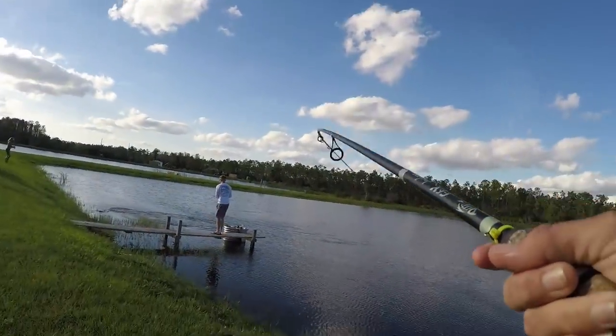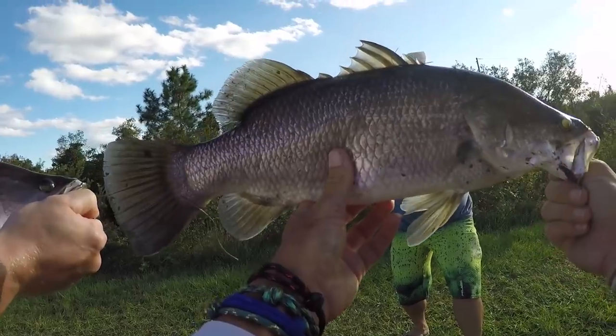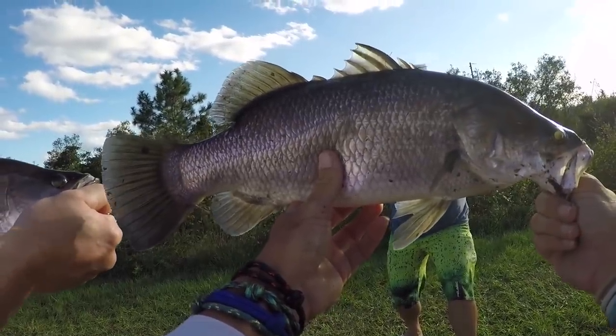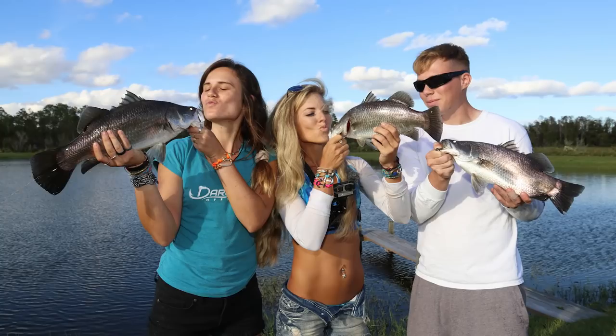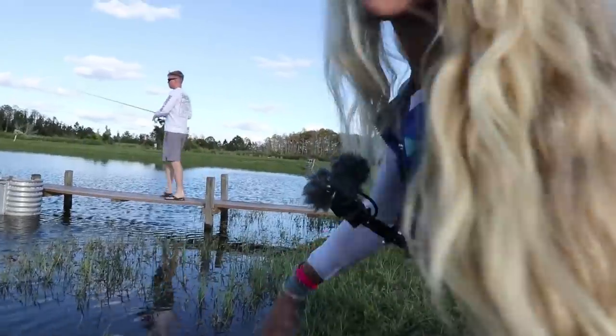Hooked up. All of us got a fish. Triple up. Look at me. 1, 2. We should kiss him. They'll be free. Make more babies. All right, let's get some more.